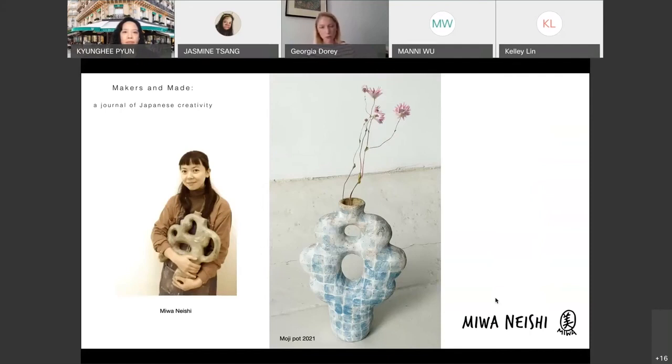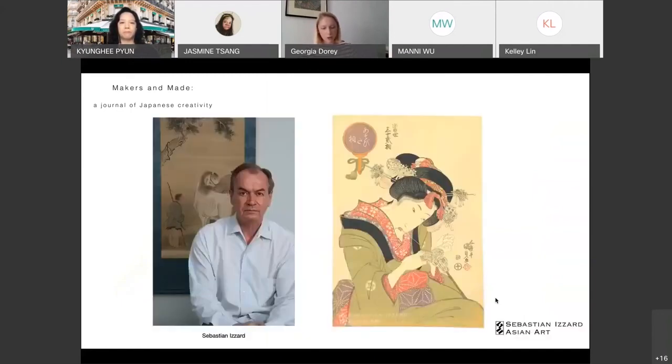The first journal will launch at the end of spring, and this edition will be talking to the ceramicist Miwa Neishi, who's Tokyo born and lives and works in New York and sells her work at the Noguchi Museum. I talk with Miwa-san about the inspirations behind her work, prehistoric Japanese figurines from the Jomon period, and the forms and shapes of Japanese kanji, as well as the connection she feels to the work and experience of Japanese American artist and sculptor Isamu Noguchi. I also talk with Sebastian Izard, who's a New York-based British specialist of Japanese woodblock prints, who has over 40 years of knowledge and experience, and I talk to him about the significance of textiles within the woodblock prints.